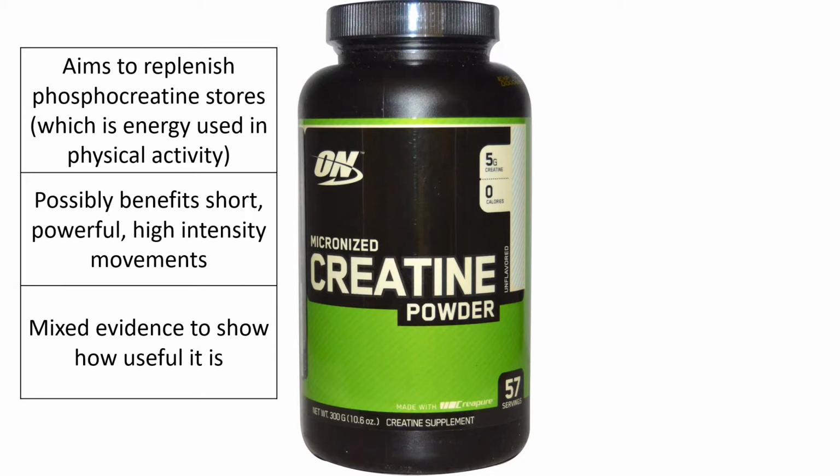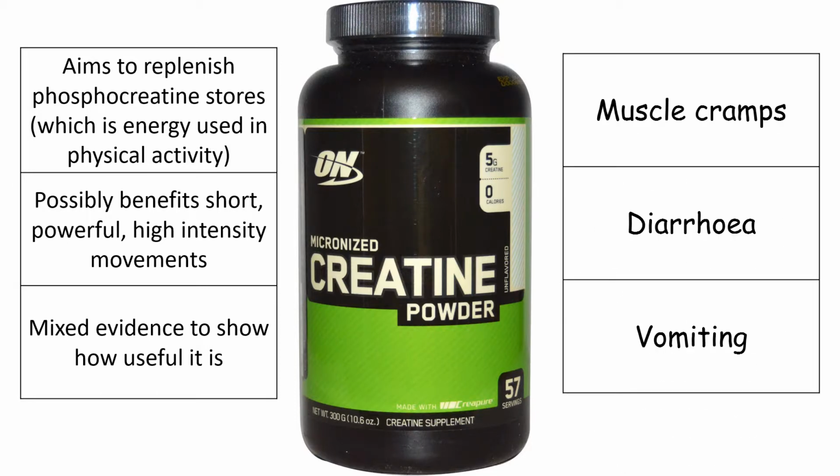So the negatives of taking creatine are that it can cause muscle cramps, diarrhea, and vomiting. Now, diarrhea and vomiting we have seen before, and don't forget, it's really important when you come to revise that you try and chunk your information together. So diarrhea and vomiting are common side effects for sodium bicarbonate and for creatine.